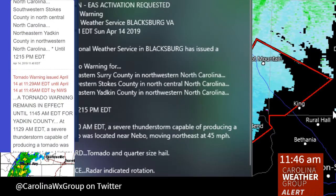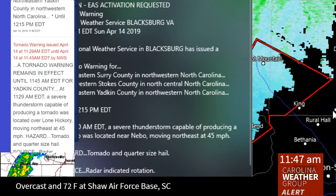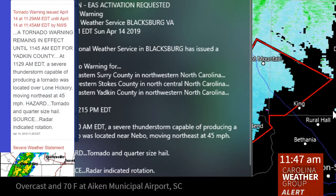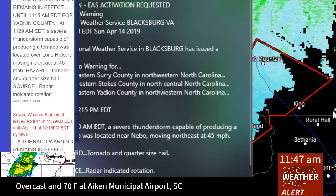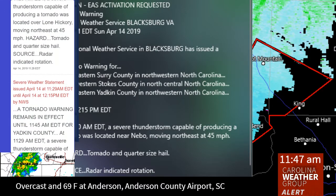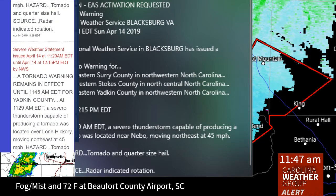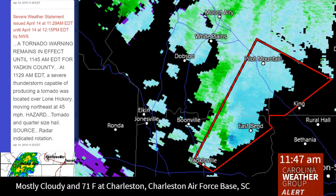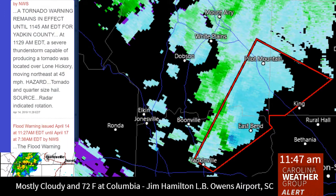Looking at the actual bulletin, because I'm not sure we've shown this on the screen in the last few minutes or so, this warning goes until 12:15 as the National Weather Service continues to monitor a thunderstorm capable of producing a tornado, moving northeast at 45 miles an hour. Debris not only would be damaged from a possible tornado, but also damaging winds and up to quarter-size hail. Yadkinville, Pilot Mountain, East Bend, King, and Pilot Mountain State Park are all within the area of concern as we continue to monitor this very dangerous situation that really is just now, Ricky, kicking off a day-long event.